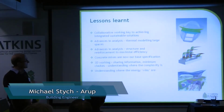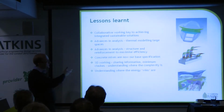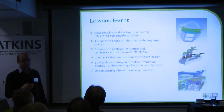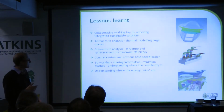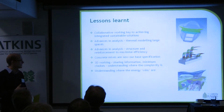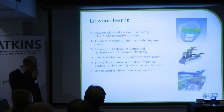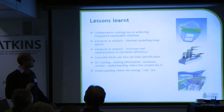In terms of what we've learned in the engineering, is the amount of emphasis we've placed on analysis, and really good analysis that we can get real design solutions from. Concrete mixes are now our base specification. We did a lot of 3D working on this project, which reduced a lot of the complexity for us, and allowed a lot more sharing of information. And then lastly, really understanding where the energy wins really are.